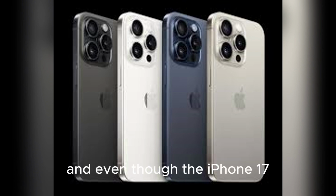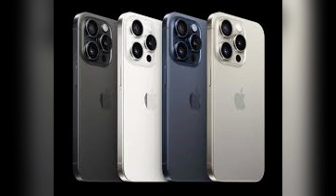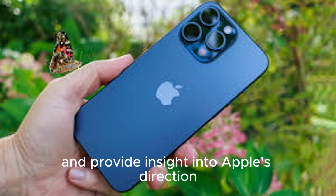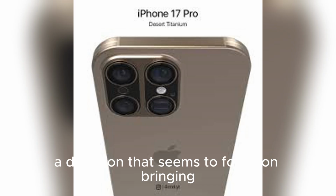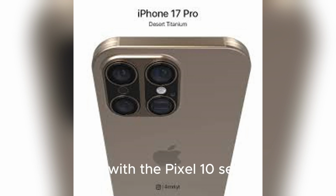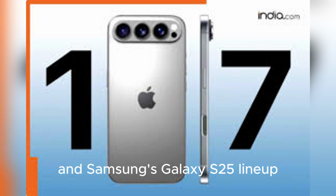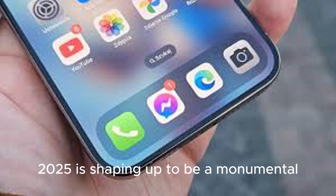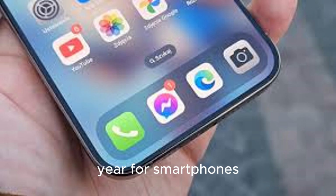And even though the iPhone 17 launch is still months away, leaks like this fuel anticipation and provide insight into Apple's direction, a direction that seems to focus on bringing pro-level experiences to the mainstream. And with the Pixel 10 series and Samsung's Galaxy S25 lineup also rumored to pack impressive new tech, 2025 is shaping up to be a monumental year for smartphones.